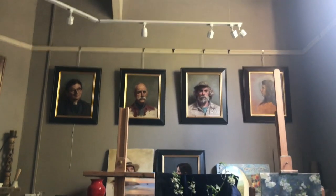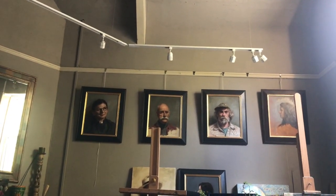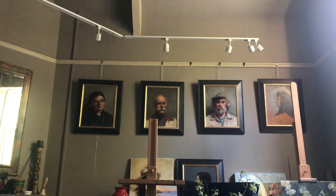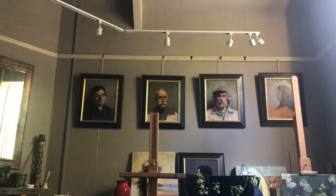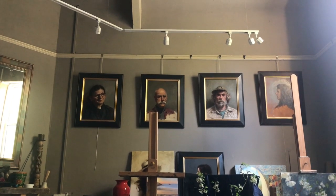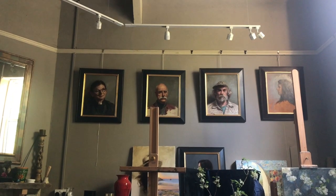Portraits aren't quite so forgiving in terms of moving things around in the composition, but in those portraits I try and capture the essence of the person. I think that's really important, and a lot of that is in the eyes. I try and make it feel as if that person's there and you kind of know them.